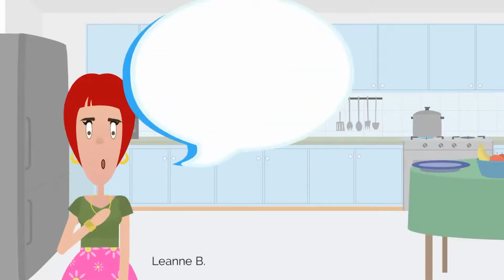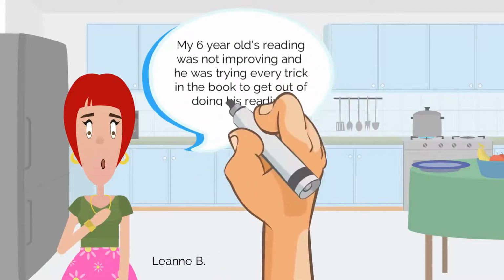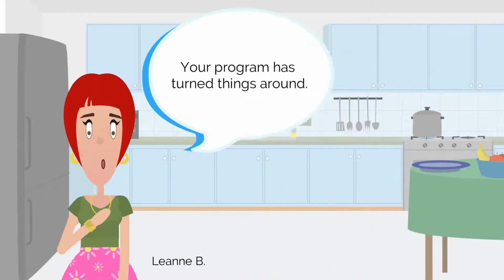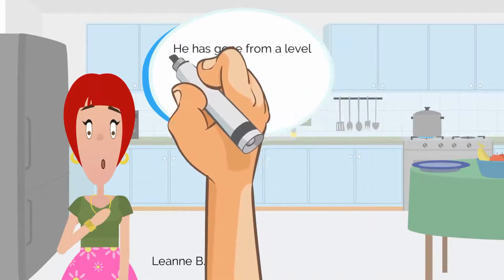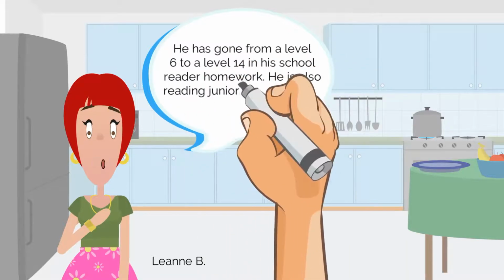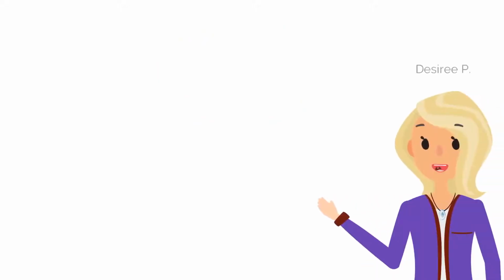From Leanne B.: My 6-year-old's reading was not improving, and he was trying every trick in the book to get out of doing his reading homework. Your program has turned things around. He has gone from a level 6 to a level 14 in his school reader homework. He is also reading junior chapter books by choice. I love it.